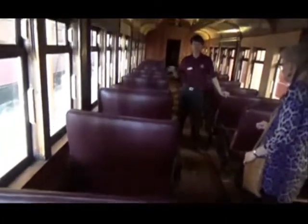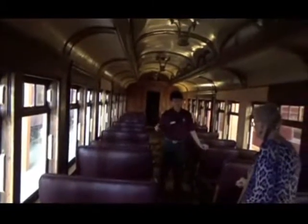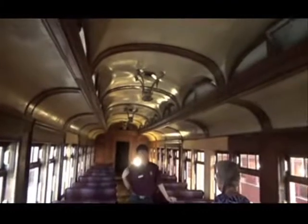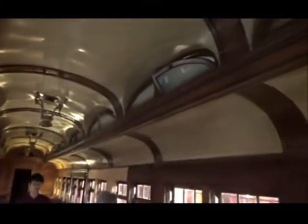These are what we call rollover back seats. And as the name sounds, the back of the chair actually rolls over, allowing four people to sit across from each other. This was also very convenient, as back in the day, when the cars reached their terminal station, they no longer had to flip the entire carriage around, they could just roll the seats the other way and go.